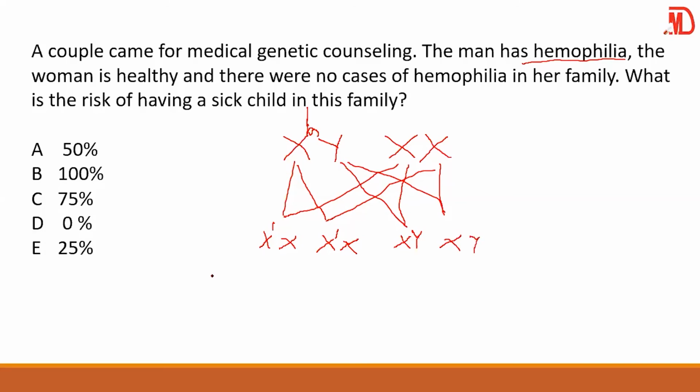Good. So now look at it. Two boys, two girls, and then two boys. So these are the boys. These are the girls. Having XX, X prime and X doesn't mean that you have the disease. It means you are a carrier. So the two girls will only be carriers. It doesn't mean that they have the hemophilia.